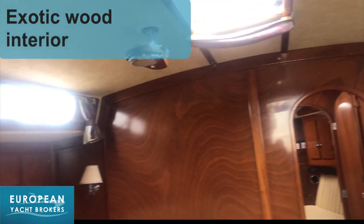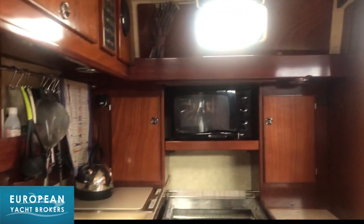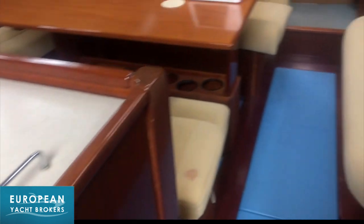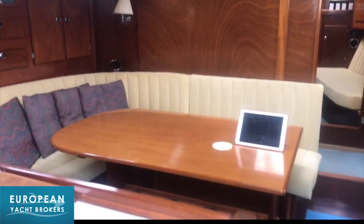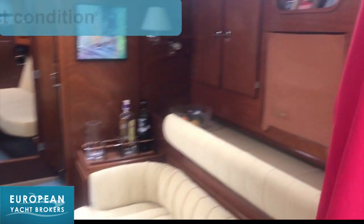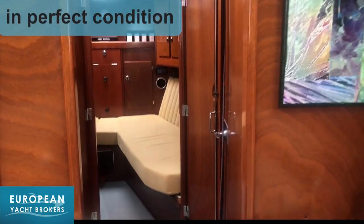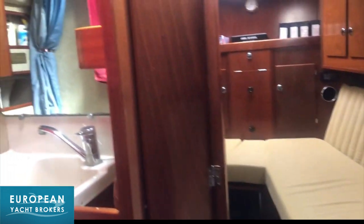Most of the technical information I've actually highlighted on the top of the video, so you can see it. But I'd just like to say that it has been updated. The sails, the rigging, the electronics are fine. The only problem on the boat, according to the current owner, is that there's a short circuit on the dishwasher. But we'll work on that. We'll have that fixed before anyone comes to see it.